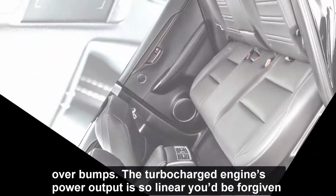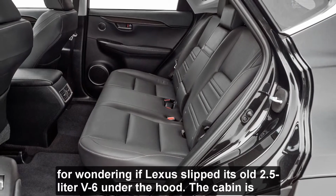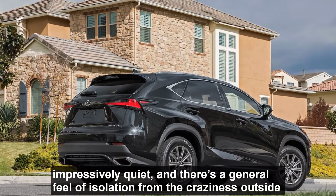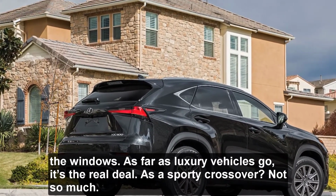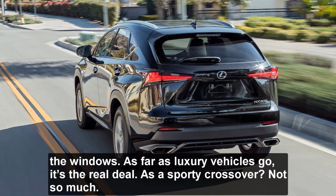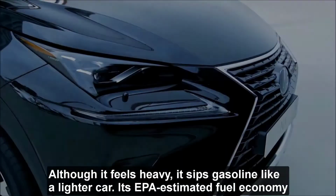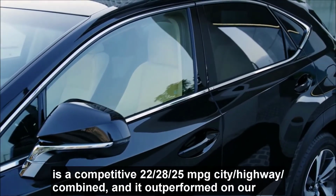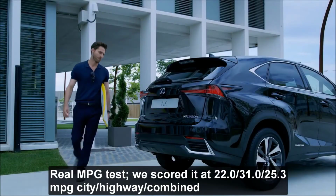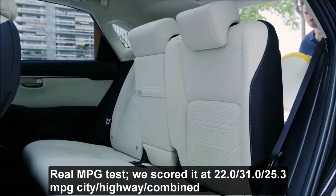The turbocharged engine's power output is so linear you'd be forgiven for wondering if Lexus slipped its old 2.5-liter V6 under the hood. The cabin is impressively quiet, and there's a general feel of isolation from the craziness outside the windows. As far as luxury vehicles go, it's the real deal. As a sporty crossover, not so much. Although it feels heavy, it sips gasoline like a lighter car. Its EPA estimated fuel economy is a competitive 22, 28, 25 mpg city, highway, combined, and it outperformed on our real MPG test. We scored it at 22, 31, 25.3 mpg city, highway, combined.